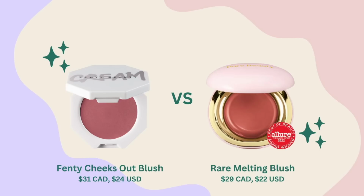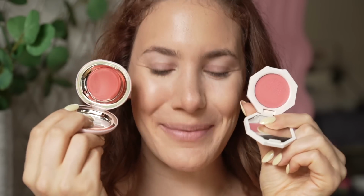Now let's talk cream blush. These are both completely different shades, by the way, so they are not even gonna look even a little bit similar on my cheeks, but that's okay. On the Fenty side, we have the Cheeks Out in Petal Poppin', which looks like this. And then on the Rare Beauty side, we have Nearly Apricot, and this is called the Melting Blush, which looks like this. They're actually really, really similar. Okay, maybe it won't look so crazy.